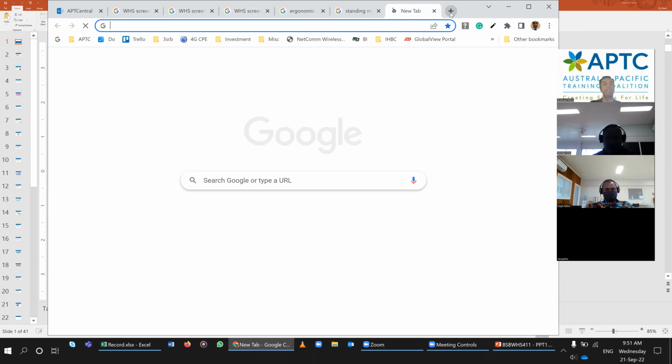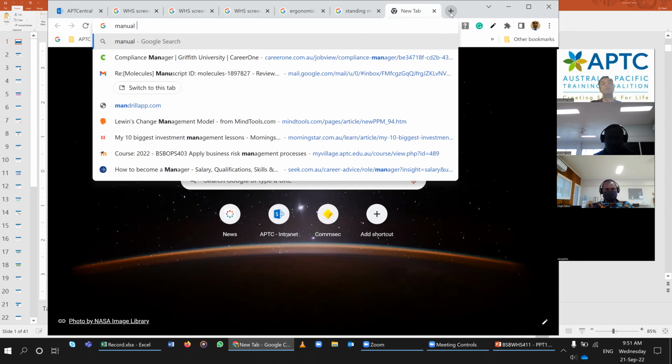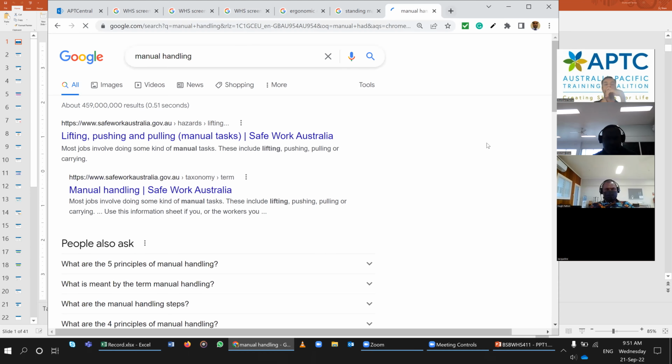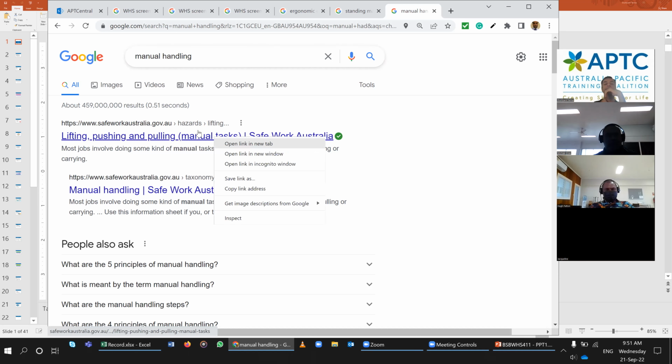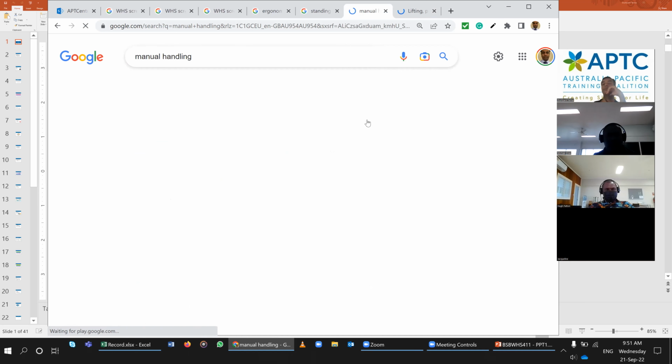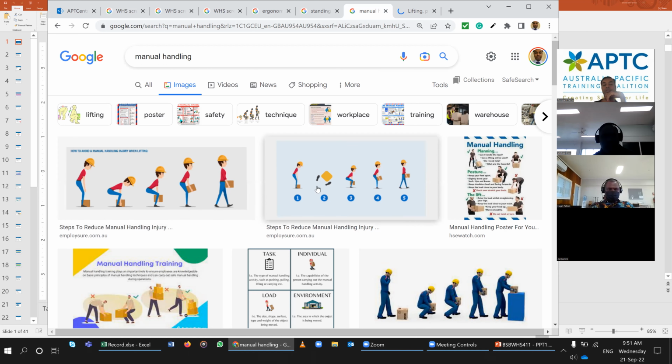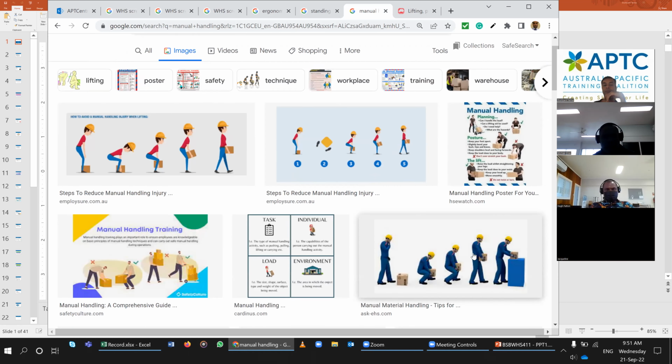just tell me how many of you know this word, manual handling? How many of you know this word, manual handling? Anyone? Yeah. Never bend your back. This is wrong. You should keep it closer, keep it straight as far as possible, right?